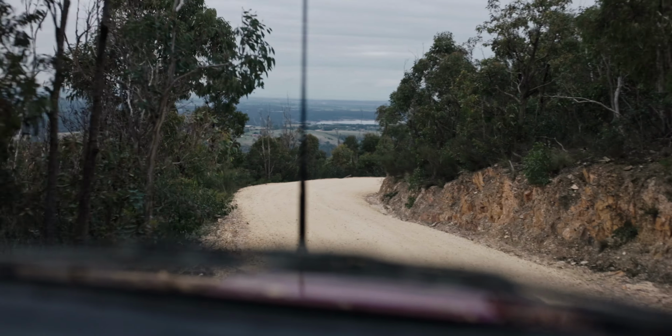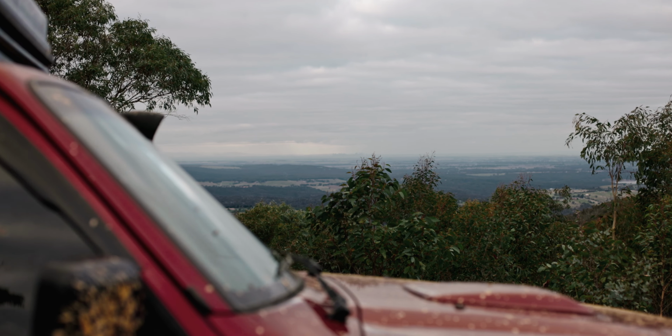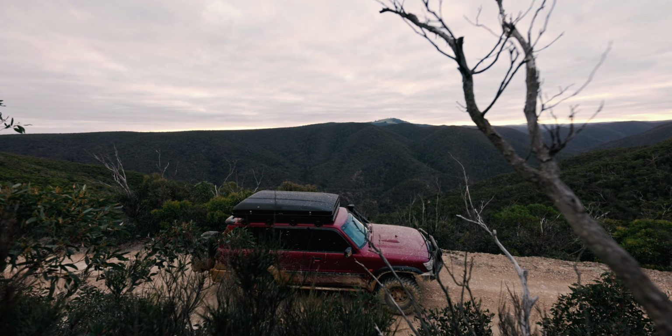Continuing on to explore the area, we headed out along Blue Gum and West Number 5 track. As we wound through, we got epic views east, out over the plains, and then caught the sunset over the Lerderderg Gorge in the west. What a spot.